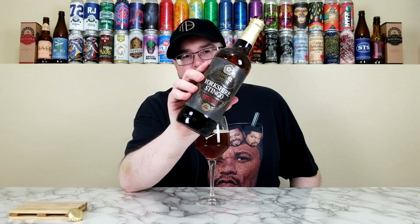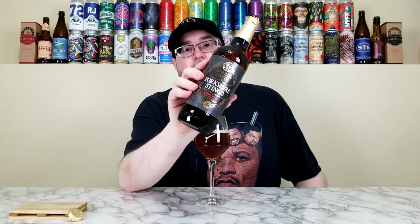So, yeah, I want to know if anybody out there really knows the availability of this one. I would love it. So anyway, Yorkshire Stingo, this is the 2024 release, I guess. I'm not really sure. We'll see. I'm going to give this a low 4.75 and go 4.7. Yeah, no, 4.7 all day long.